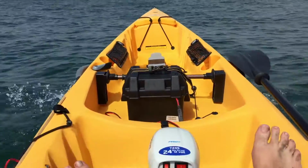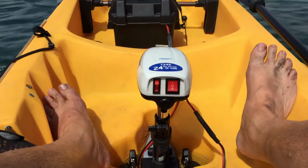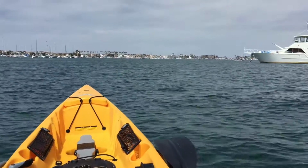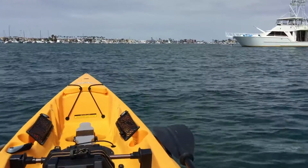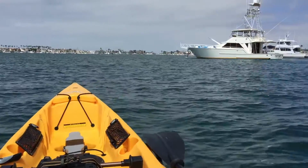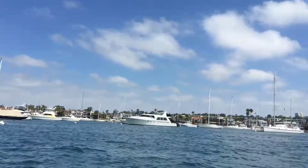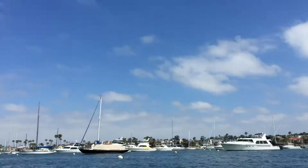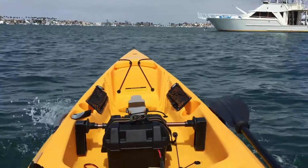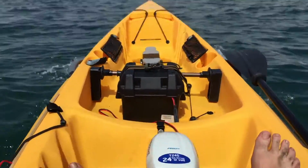So, we're in high gear still. We're cruising along at about 3 miles an hour. It's a little choppy out here, but we're coming up on mile 1. Fortunately, there's not a lot of traffic out here. It looks like it's going to be a nice sunny day. So, that's the progress so far. We'll keep you posted.